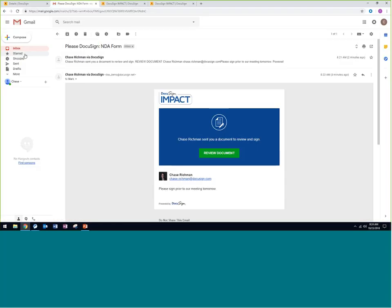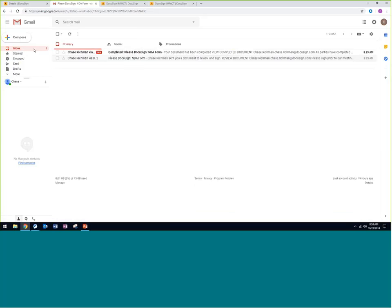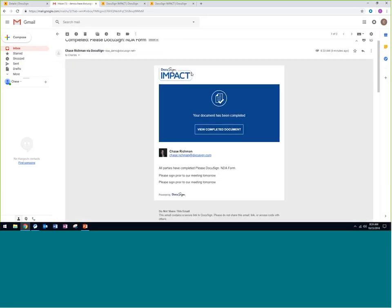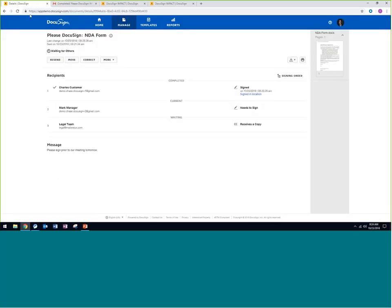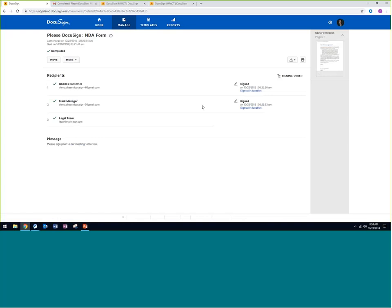By default, all parties in the workflow will get a copy sent to them via email. Here's the PDF attachment for their records. And now, if we hit refresh in DocuSign, my document's stored securely in my account. I can always download it or print it. We have integrations with virtually every other storage provider to have this document sent there as well.